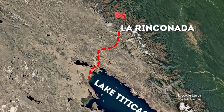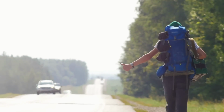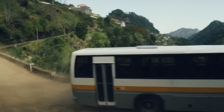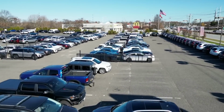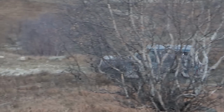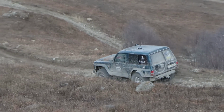The only way to really get up to La Rinconada is by hitchhiking or finding a ride into the mountains. There might be some buses, but they don't run on a set schedule. If you're up for it, you can rent a car, but be warned, the roads can be pretty rough and tricky to navigate. So a little extra caution goes a long way on this adventure.